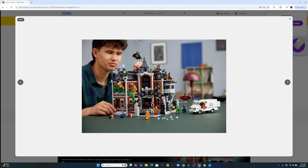Penguin's got his umbrella. Mr. Freeze got his gun. Scarecrow's got some potions. Bane's got weights. Killer Croc's got feet, some meat and some food. Harley Quinn's got her hammer. Catwoman, lasso, grappler for Batwoman, crowbar for Riddler. Cool. So just some basic stuff.